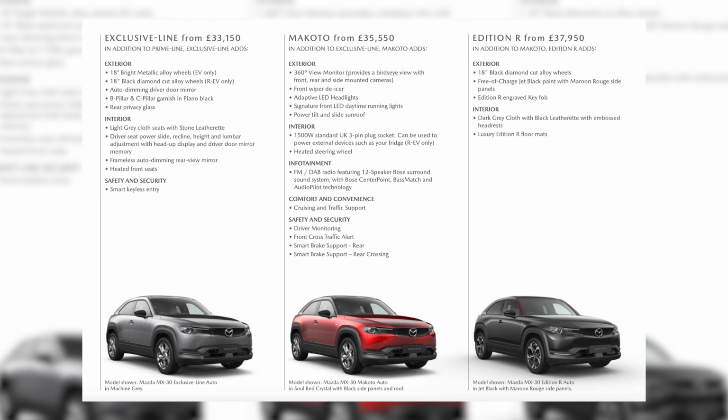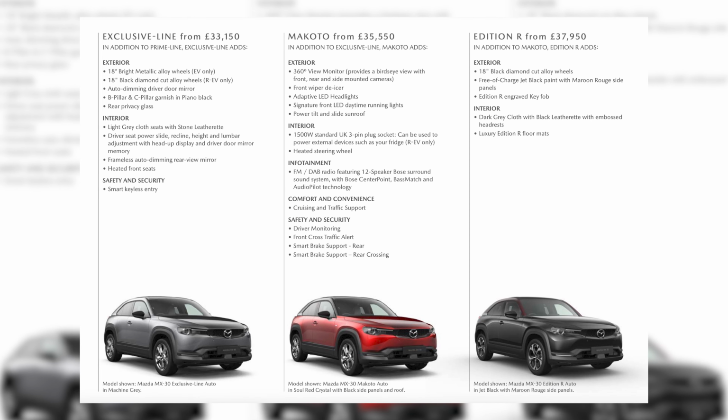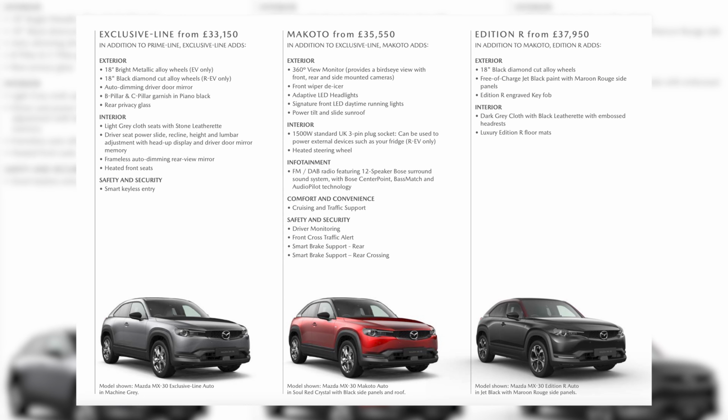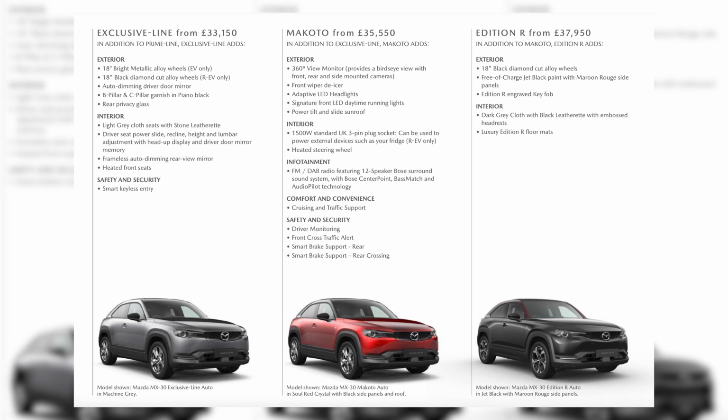You get a 12-speaker Bose sound system with a subwoofer, bass match, and audio pilot technology, cruising and traffic support, driver monitoring, front cross traffic alert, smart city rear brake support, and smart rear cross traffic alert as well. So that's the entry level all the way to the top of the range. A lot for your money.